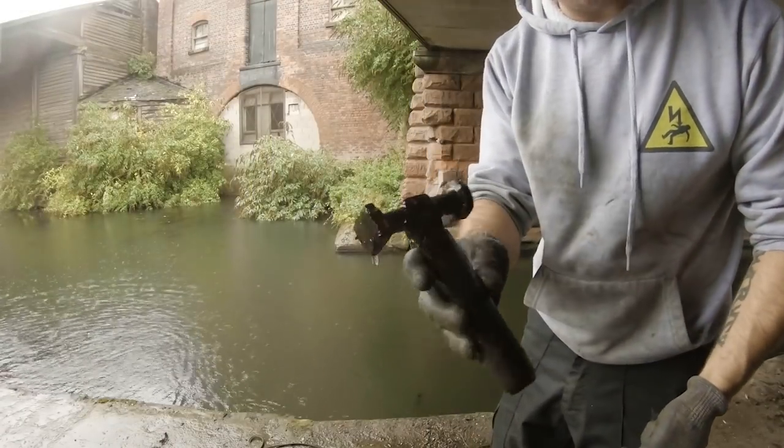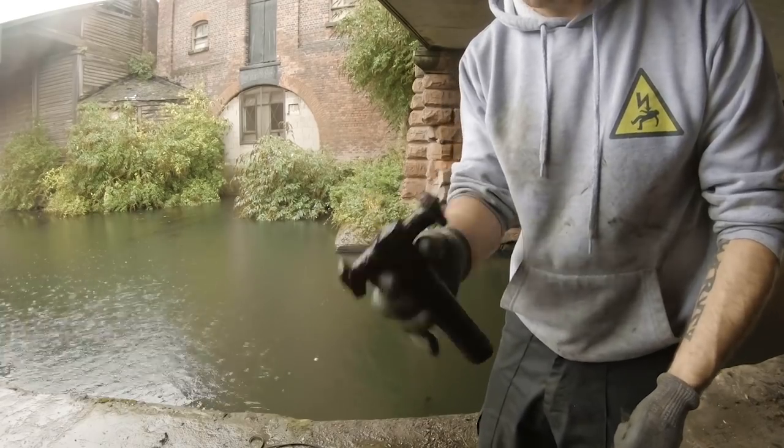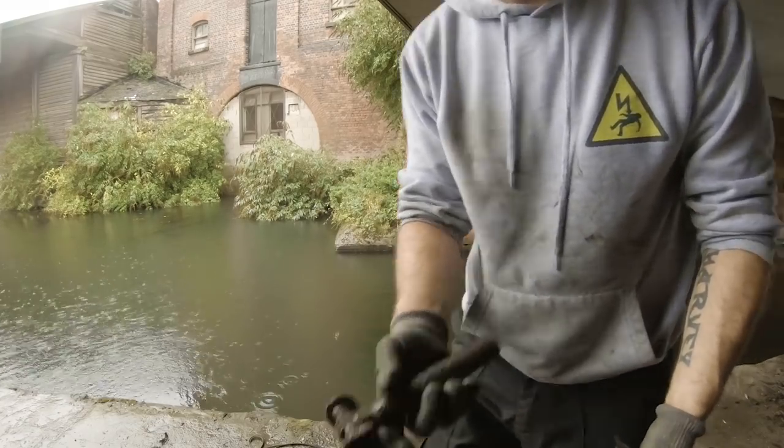Like an old style hammer. That's really old, that, isn't it? That's well cool. Never seen a hammer like that. It's like a panel beating hammer, you know, with the edges in that. Alex has already spotted like a car park machine. Like a ticket machine.